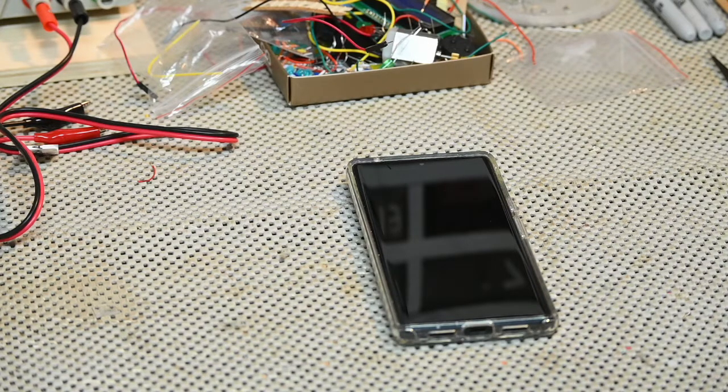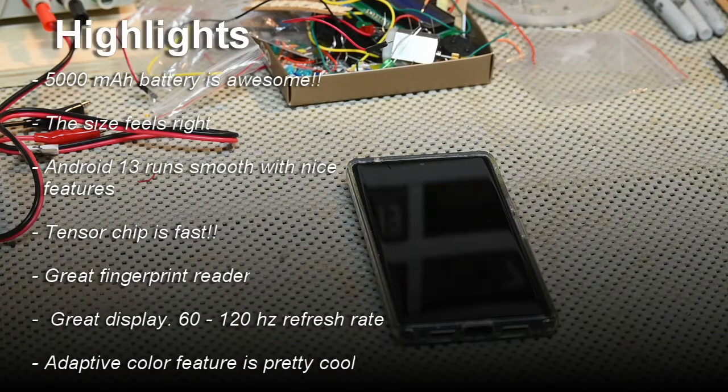But without going into too much detail, I just want to mention a few other highlights that I really enjoyed about this phone. The 5,000 milliamp hour battery is just awesome. It lasts me all day, and I still have about 70% battery left around bedtime, and I use it at work all day long. So the battery's great, and that was another thing people were complaining about in a lot of the reviews I read, that the battery just wasn't as good as the other flagship phones, and it may not be as good as the S22.